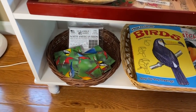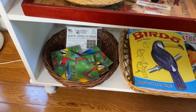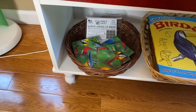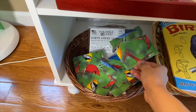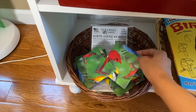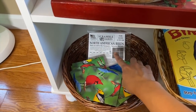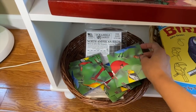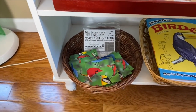Down here we have a puzzle. This is called North American Birds Scramble Squares. And it's a puzzle that they have to put together, and it's actually pretty difficult. I wouldn't use this for beginners. They really have to figure out how to get all of the squares lined up in this format, and complete the puzzle as well. So they have to figure it out. And this is for ages 4 to 104.